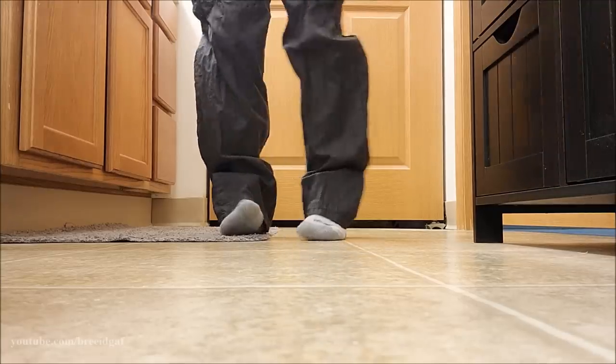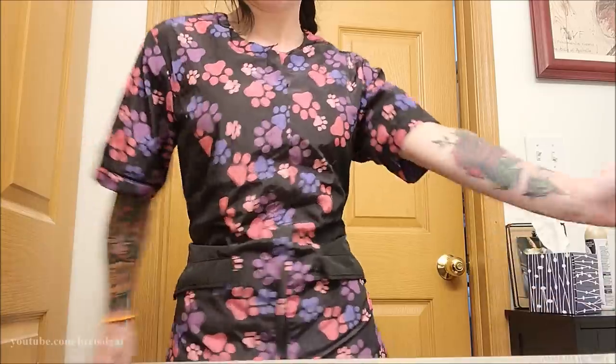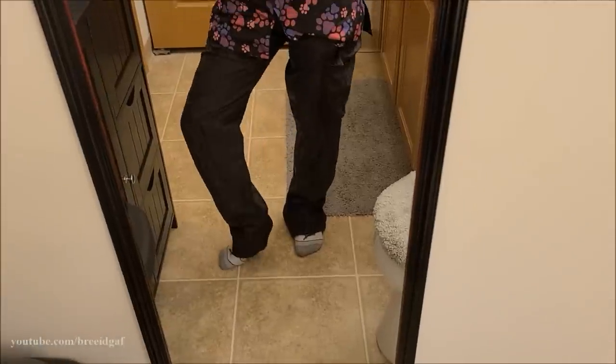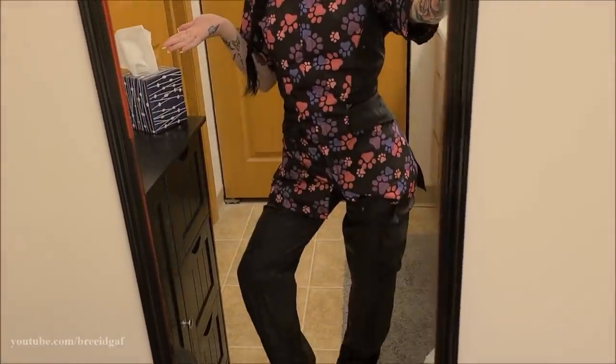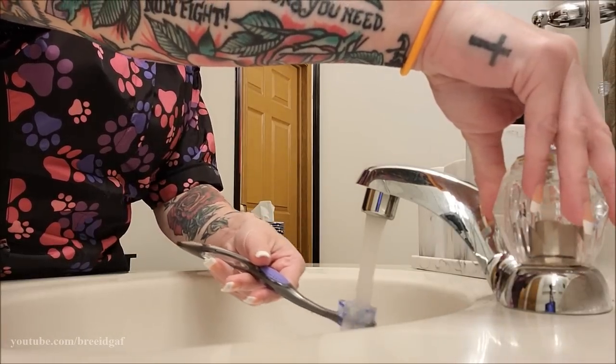Next, I'm just popping on my work pants and my smock. Really good, perfect grooming wear. It's not the most flattering thing. It's kind of all baggy on me, but it works great for the workday, and dogs don't really care what you look like. So now that we're dressed, we are going to brush my teeth and wash my face.